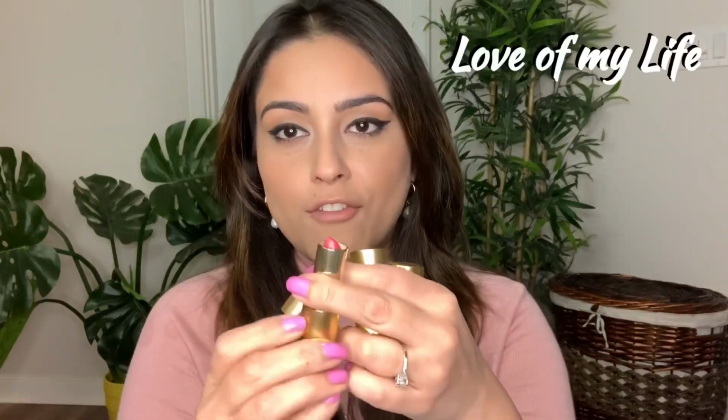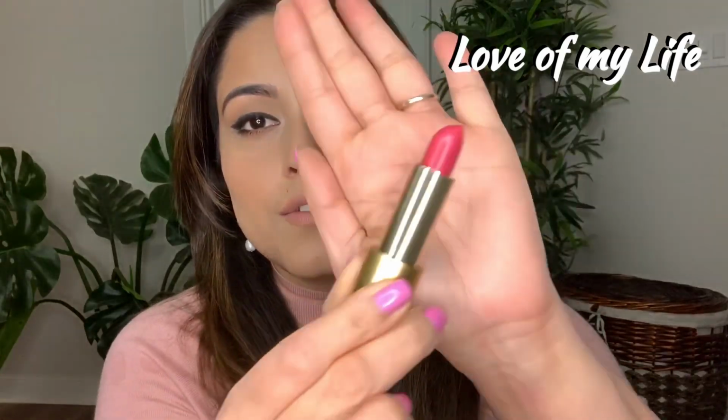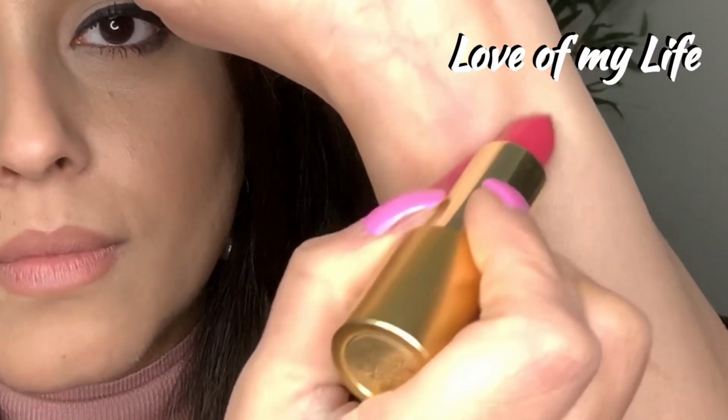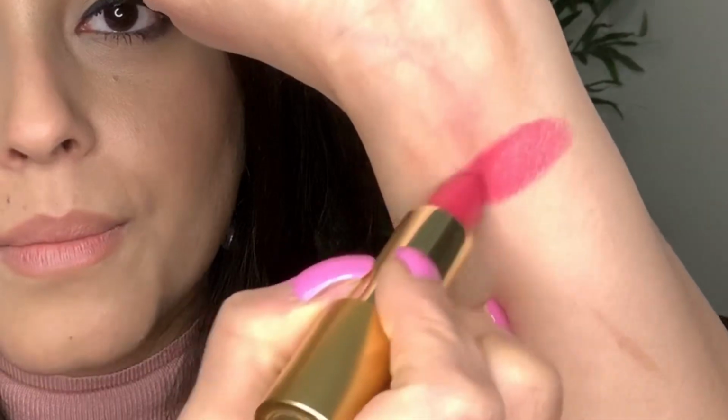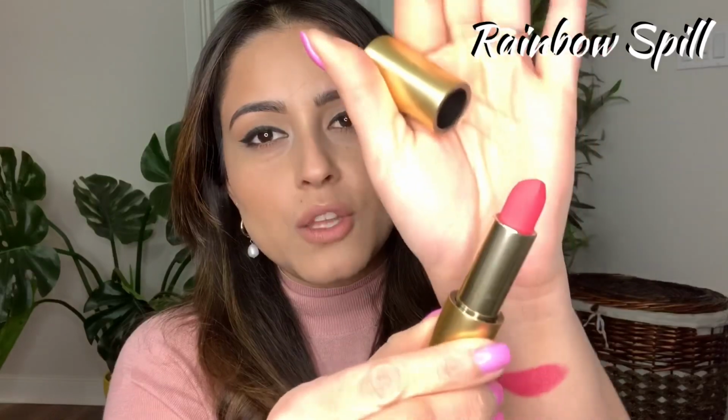So this is Love of My Life, and it looks basically a glossy lipstick. You can see. Next, I have Rainbow Spill. Now this is a matte lipstick, but this is not like one of those velvet textured. It does have some texture, but it's not particularly the velvet texture that you have in the Soft Velvet Matte collection. Let me show you.